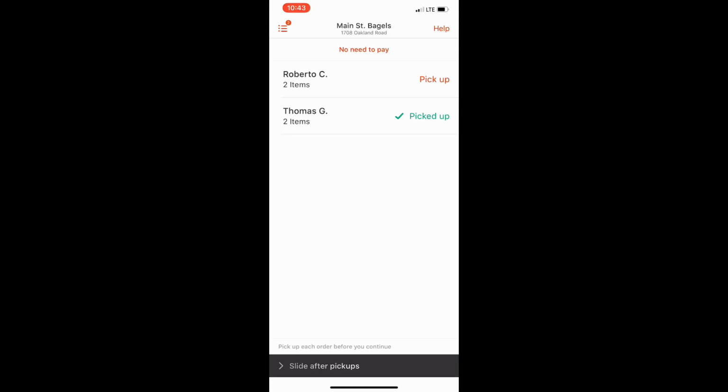So let me show you this other one here where it's gonna tell you if you picked up the first one, like that one I picked up already, and I'm just waiting for the second person, which is Roberto C. So once I pick up the second order, all I gotta do is pick up, and then I'm good to go. And then that's when the app is gonna tell me which house I should deliver first. So yeah, but like I said, it's a little bit complicated, so I usually don't take 2 orders. Okay, guys? That's how this looks if you were to take 2 orders at the same time.